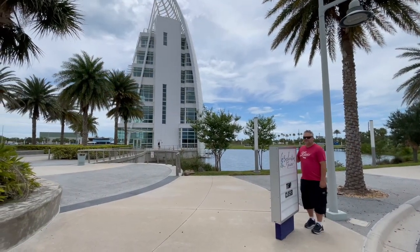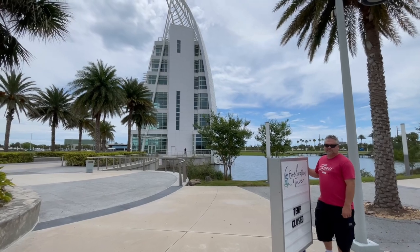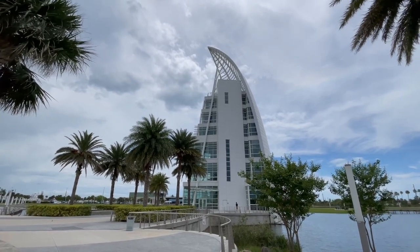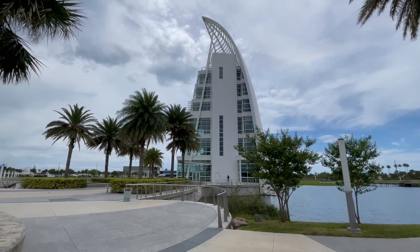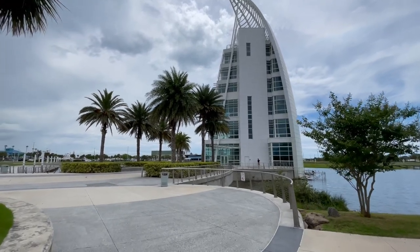So we have found the Exploration Tower. As soon as you drive in, you see this really unique building and you're just like, okay, what the heck is that? Now, it's temporarily closed, which makes me really sad because I would love to go up in there, get a bird's eye view of the cruise port. But at least we get to walk around it and check it out.